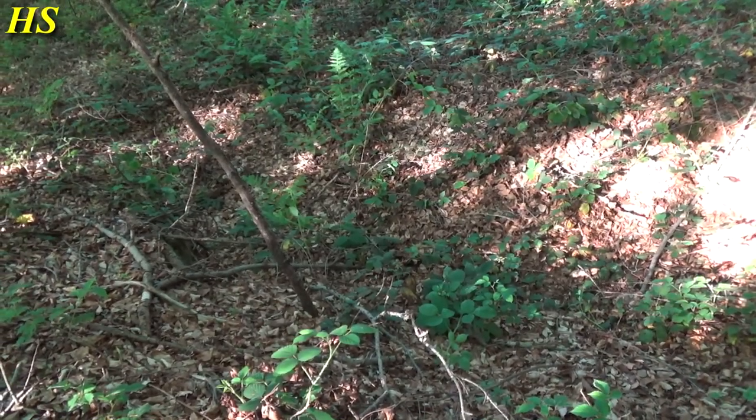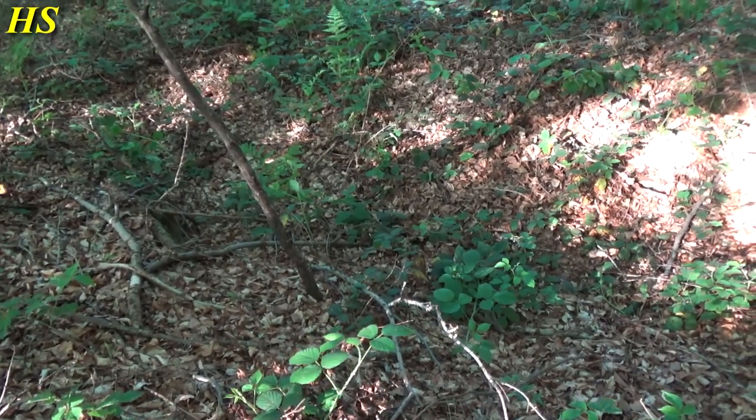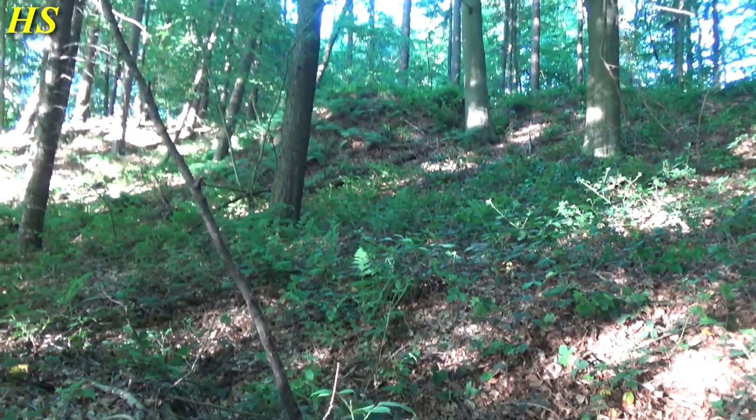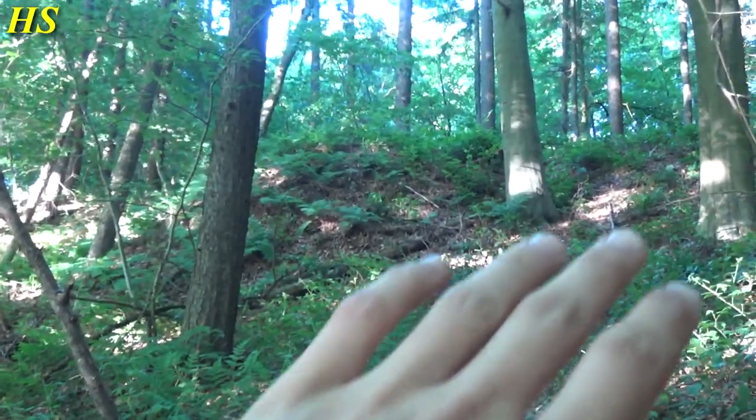Wow, that really looks like it was here. As you can see, this is a position. And right over there, you can see a small hill.